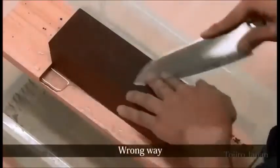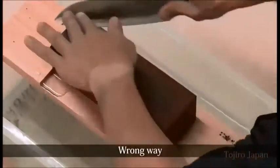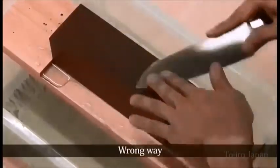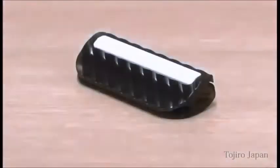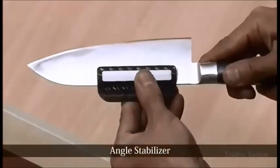Unstable holding of the knife may change the angle, which is not good. Also, if you sharpen moving forward only, the edge will be rounded, but it won't be sharpened. A device that keeps the right angle may be helpful until you get used to sharpening.